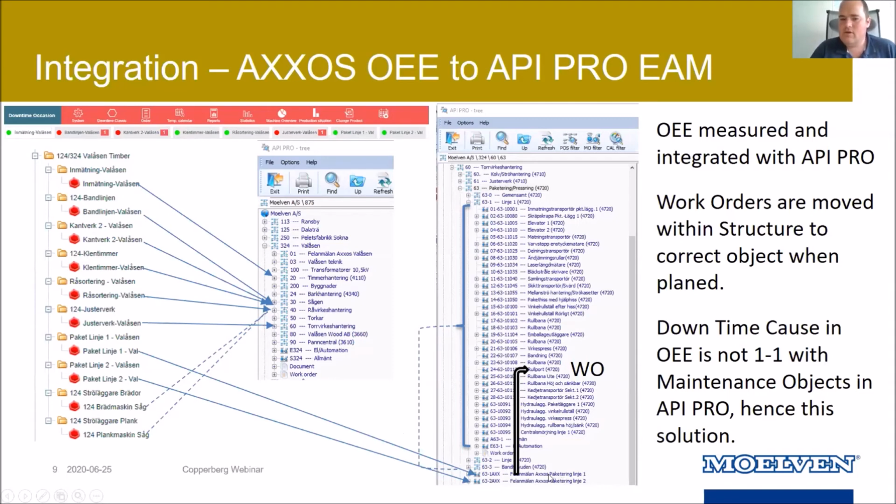So the first thing you do when you get the error message from Axos to API Pro, you start with selecting the correct maintenance object in your structure. But as this object here is in the structure, it's quite an easy job to select the correct object.